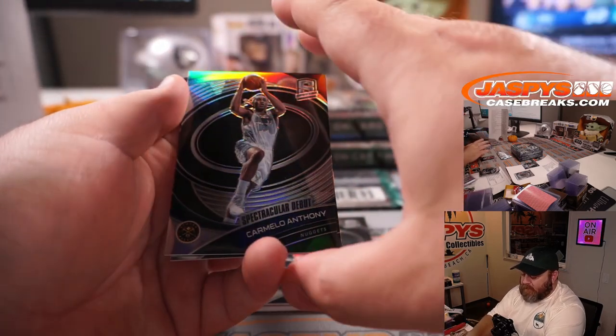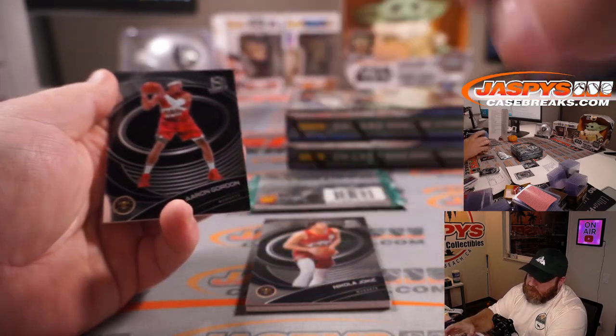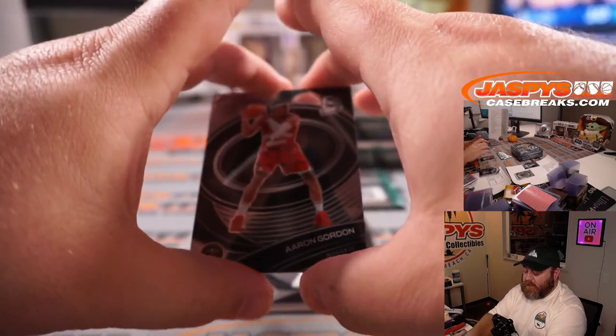Carmelo Anthony for the Denver Nuggets, Jess Buchheim. Non-numbered. And Aaron Gordon for the Denver Nuggets, Jess Buchheim as well.